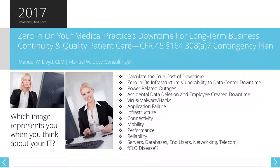On accidental data deletion and employee-created downtime, human error is preventable. A lot of training, a lot of coordination. Whether months of data is unintentionally lost, or a backup error, or a power cord is unplugged, or a busy IT person overlooks routine maintenance and alert monitoring if you have it, or there's a mistake in judgment during an emergency by the IT technician. You know what they say, the error is human, and quite frequently as well in this industry.